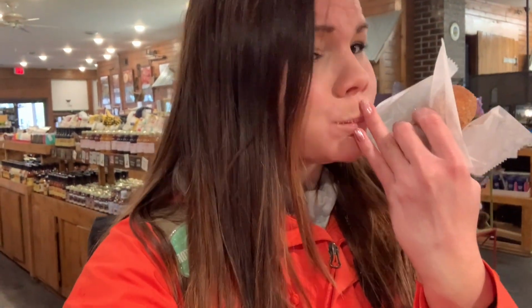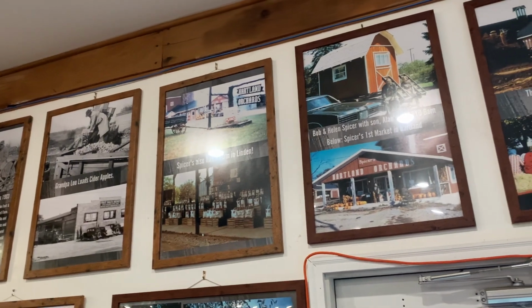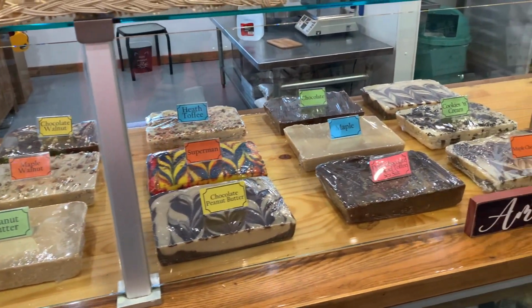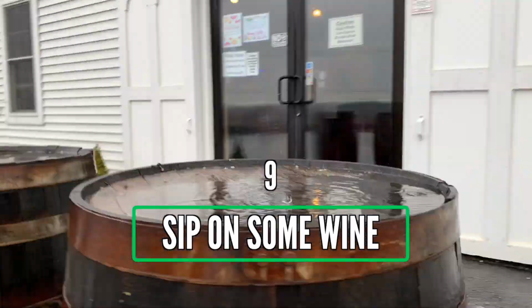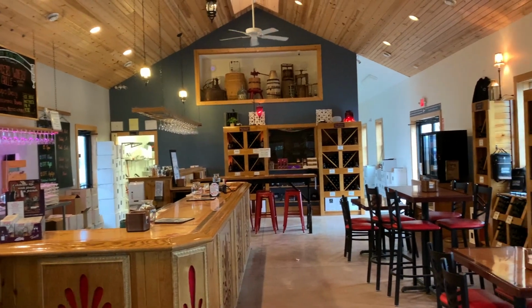I am not kidding you when I say this donut was delicious, a must-do. Also, be sure to check out the history of the orchard on the walls. I was told the fudge area is where the wine bar used to be. The tastings got so popular, they had to build a separate building. I am so excited to try the wines here at Spicer's Winery.